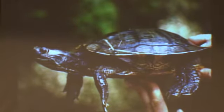They go up to the female, facing her, and they take their little claws and scratch her on the nose, and somehow that tells her it's time to mate. So that's the only reason for those claws.